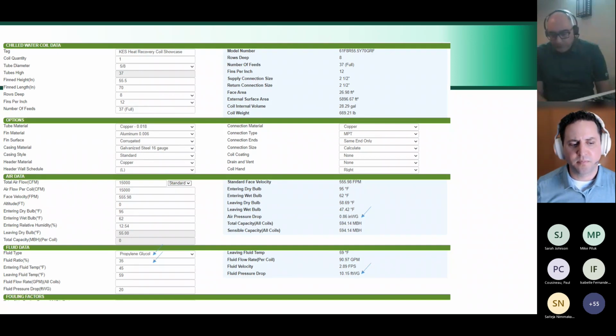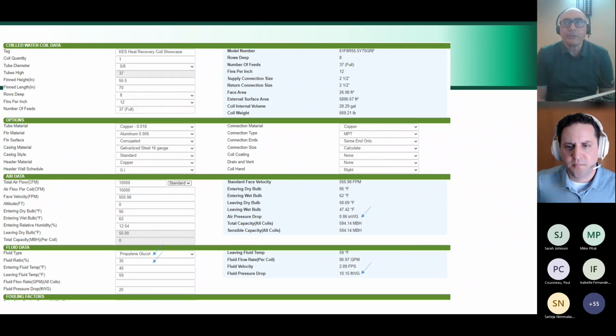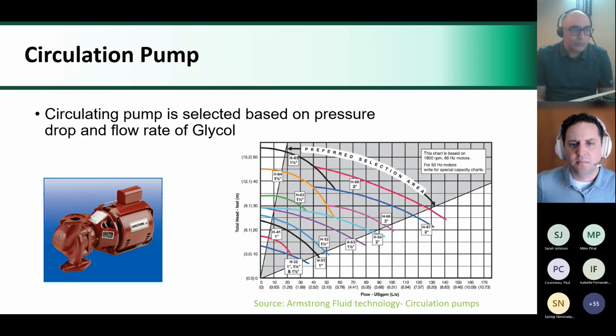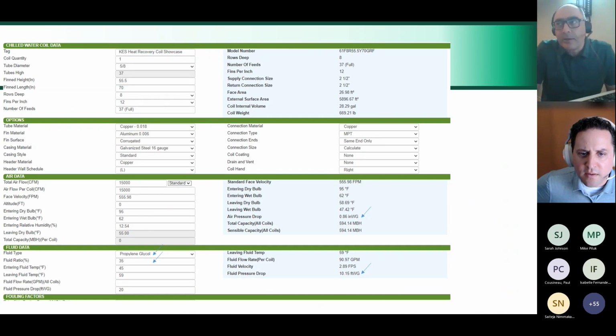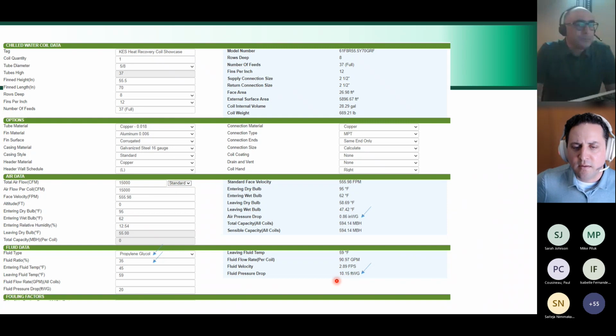Yeah, so we have software to do the customization of the coil. So for each unit, we have to consider the size, as I mentioned, as the main restriction for design, and also number of rows, number of fins per inch to accommodate maximum energy recovery. And what limits us in that respect is the pressure on the fluid side. I typically limit that to 10 feet of water gauge, because the more pressure drop on the fluid side means that you have to spend more energy on the pump energy.